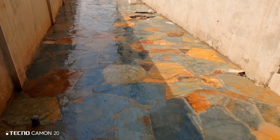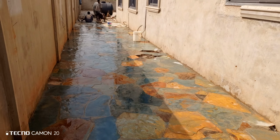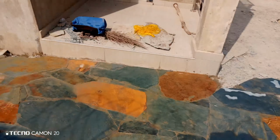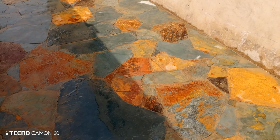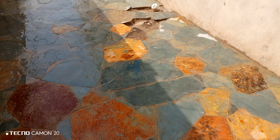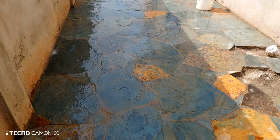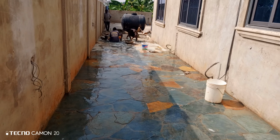We are using this flat stone to design the compound of this customer's house so that he is not going to spend any extra money in the future, as you can see. These are pure natural stones whose color will never fade away. That is sustainable forever. So we are on installation.